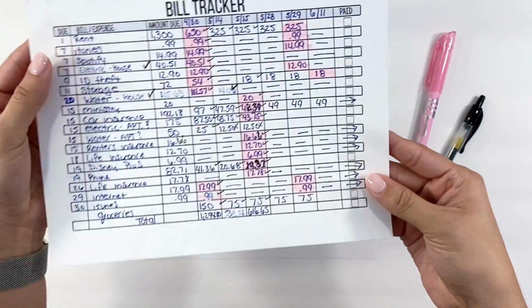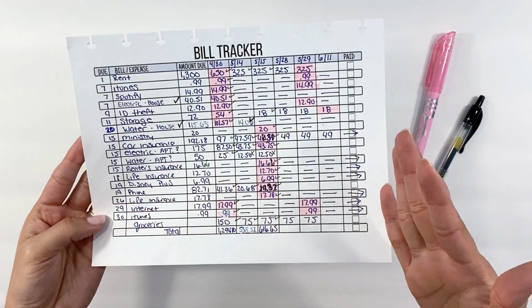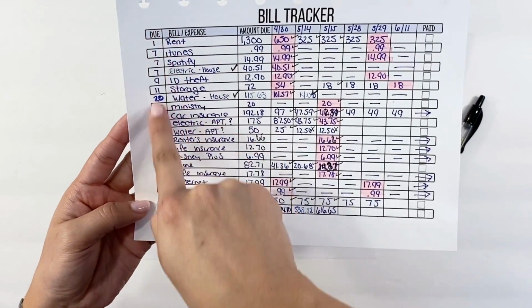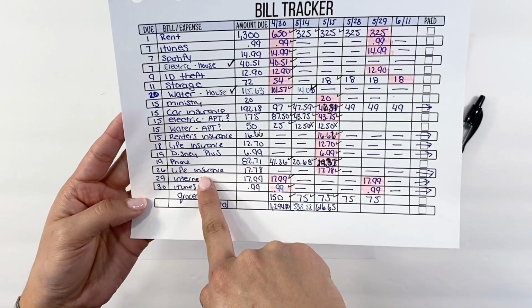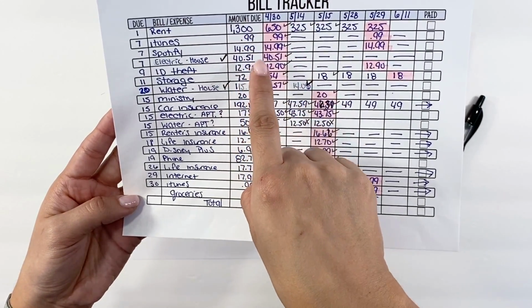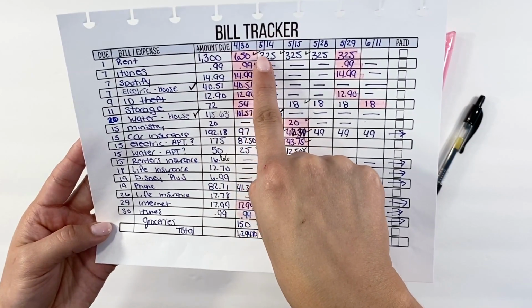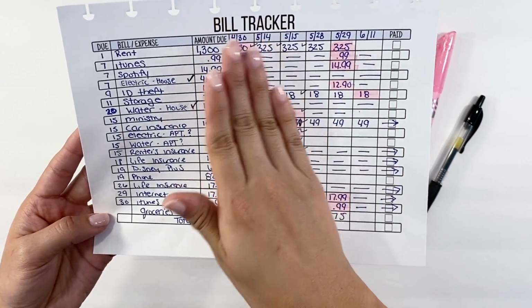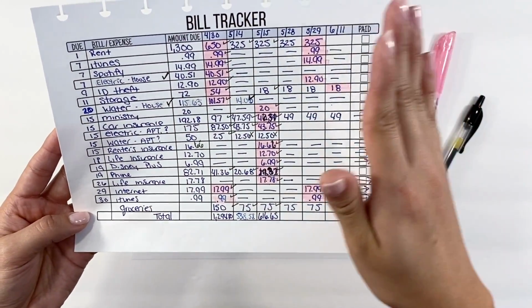So this is one that I use. It's all filled out and this is how it looks. So I'll write in what the due date is, what the expense is, how much the total bill is for, and then over here I just write in my paydays right across. So I just have this as a carrying on bill tracker.